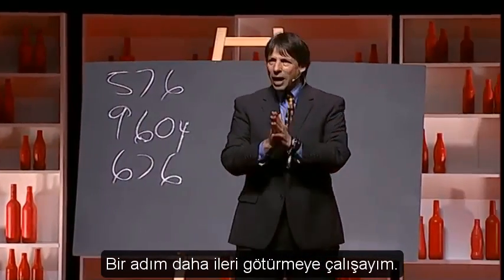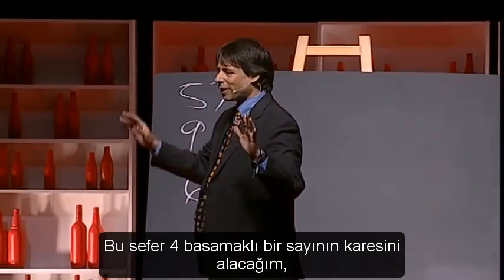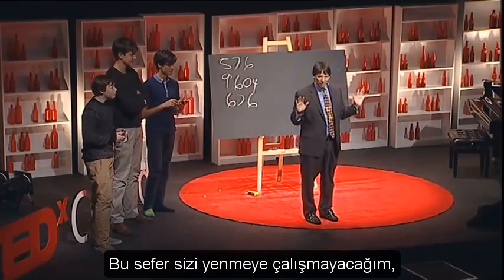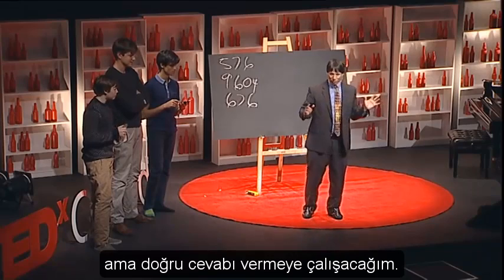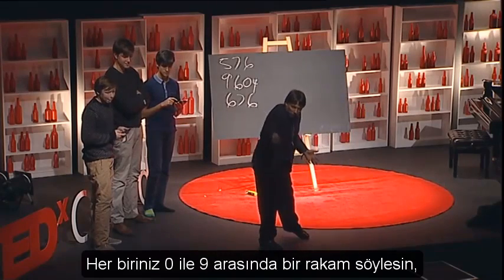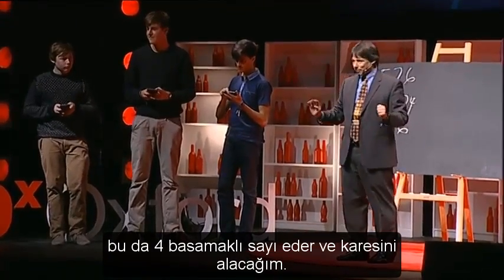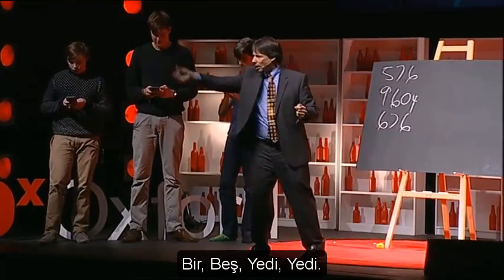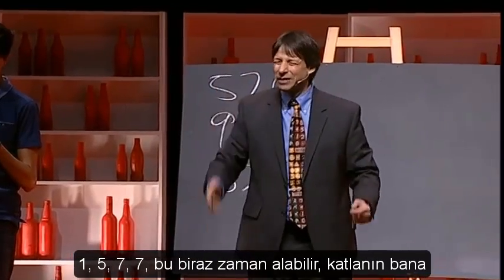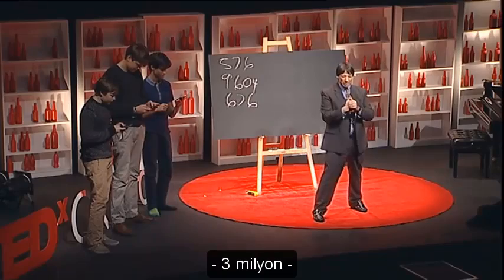Let me try to take this one step further. I'm going to try to square a 4-digit number this time. Now, I'm not going to beat you to the answer on this one, but I will try to get the answer right. To make this a little bit more random, how about we use the 4th row, 4 people. Each of you call out a single digit between 0 and 9. That will be the 4-digit number that I'll square. 1, 5, 7, 7. 1577. This will take me a little bit of time, so bear with me. 3 million.